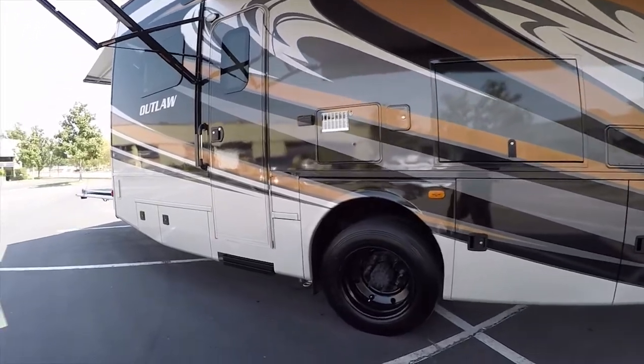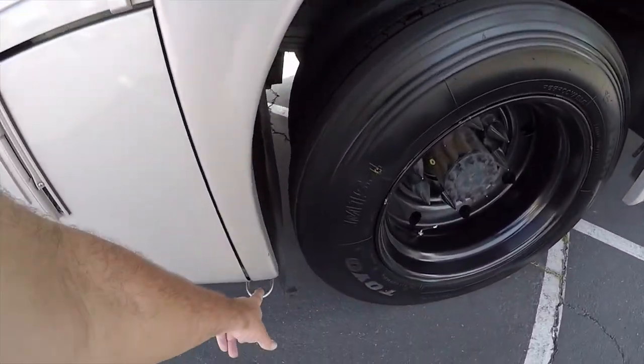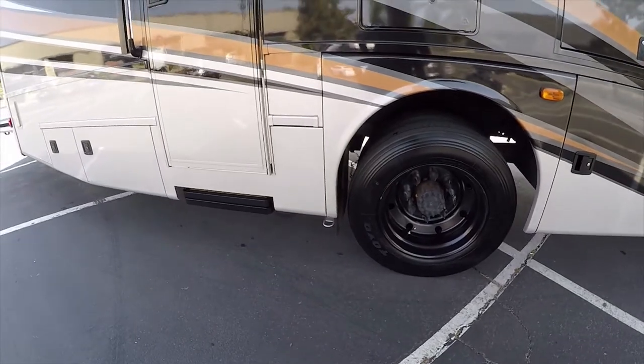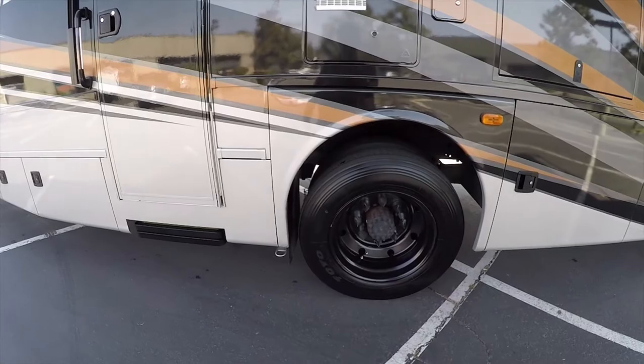Right here is a little doggy tie down. Now you don't want to do this when you're driving, but when you're in the campground, you can secure your dog leashes to this little loop there, so the dogs will stay in the campsite. And you can keep water out here for them and stuff like that.